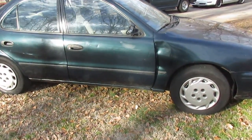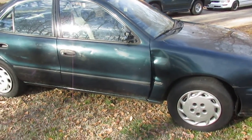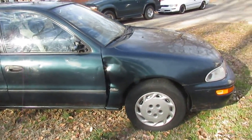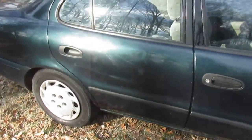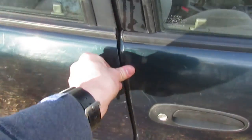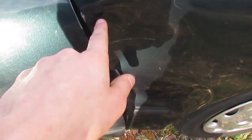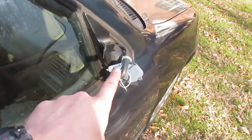I'm probably just going to get another door and another fender, and then go have the whole car painted. But that's the worst of the damage, that, and the door doesn't quite line up perfect. So a new door will fix that, because I checked the hinge here, it's fine, and on the body where it bolts up here it's okay, but the door part is all messed up. And then it broke the mirror off too.